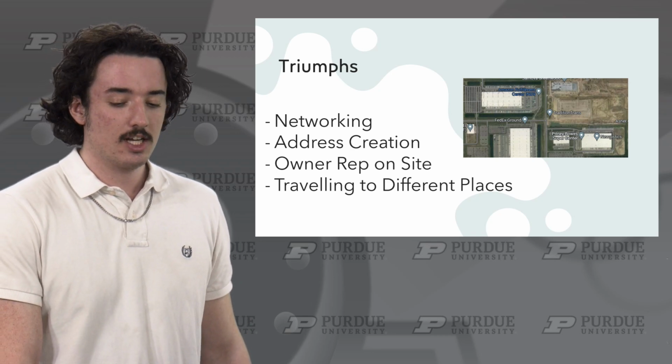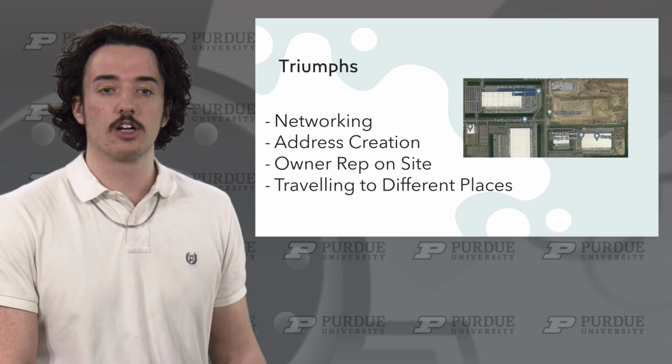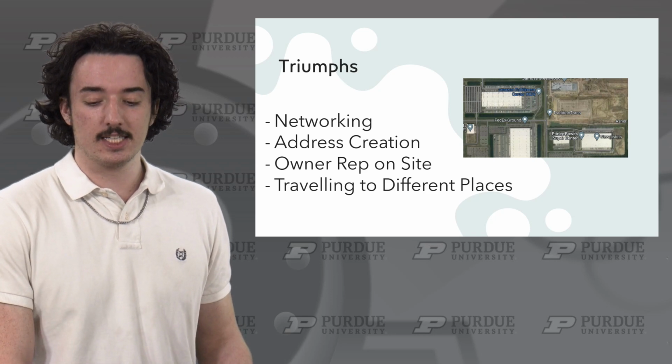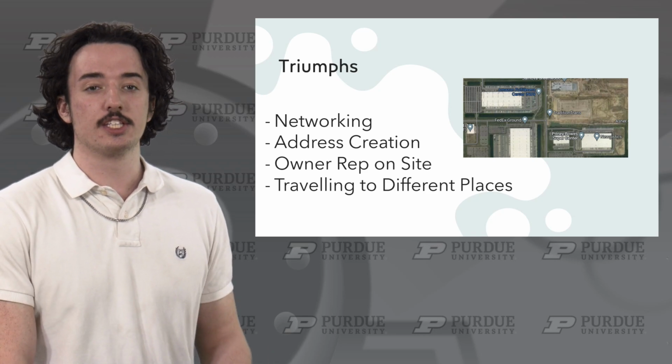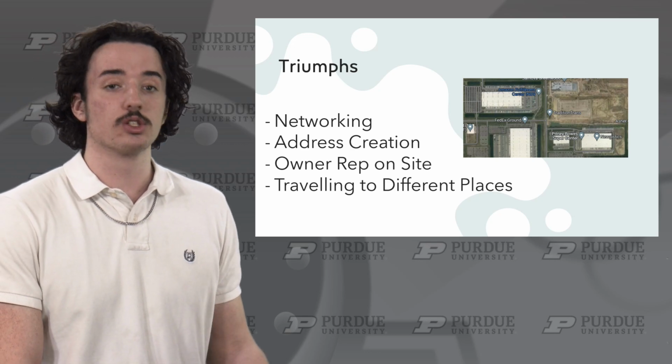Generally, being the owner rep on site was something that was very cool for me, being able to talk to the superintendent, knowing the construction terms that I was talking about, and then being able to relay that to Jeremy to describe what was going on site. That was a very great triumph for me.